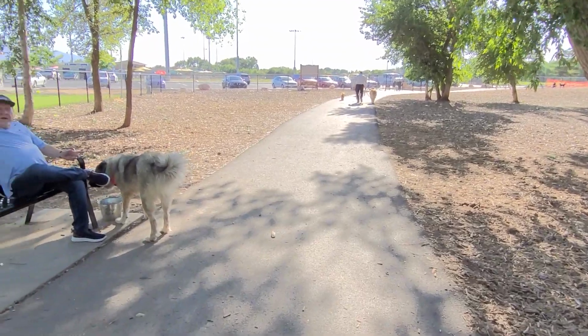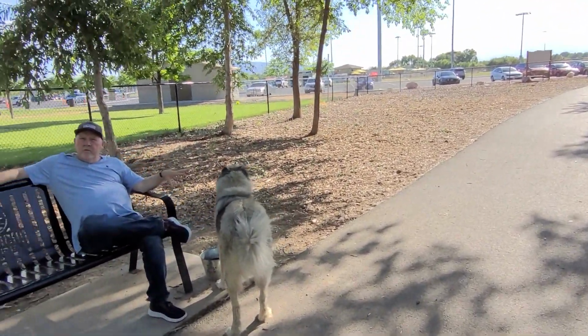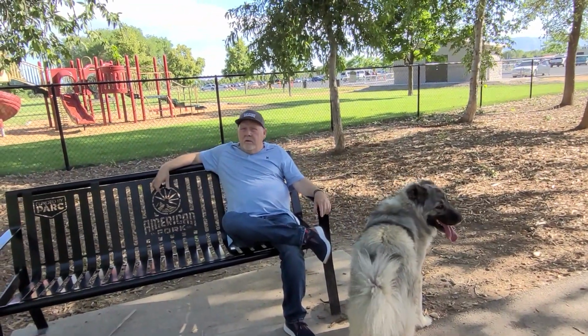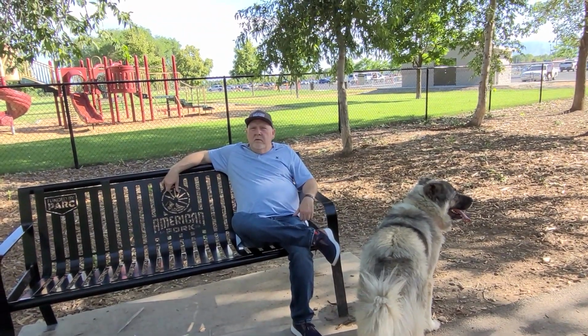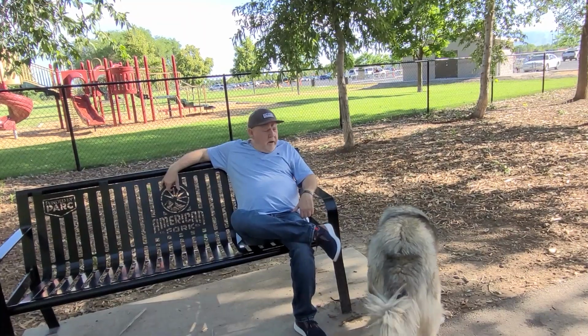This dog got some hound in him or what? What's this dog have in it? It's a purebred Caucasian Ovcharka. I never heard of it. Caucasian Ovcharka or Caucasian Shepherd, sometimes called the Russian bear dog. They were used in the Caucasus Mountains area, Georgia and the surrounding countries, to keep wolves and bears away from sheep and goats. Okay, well that would make sense.